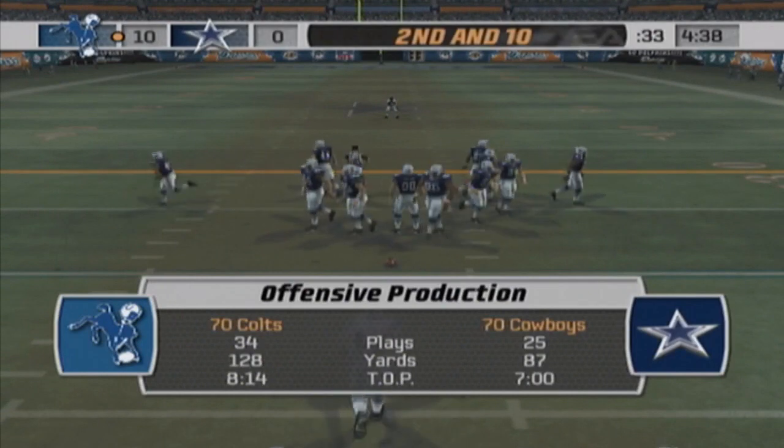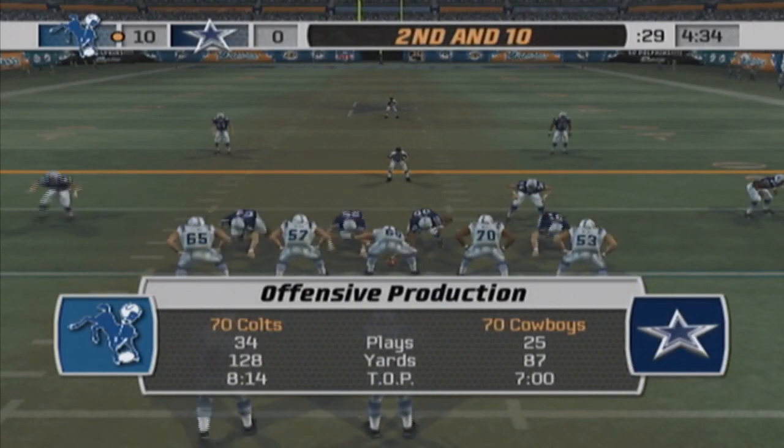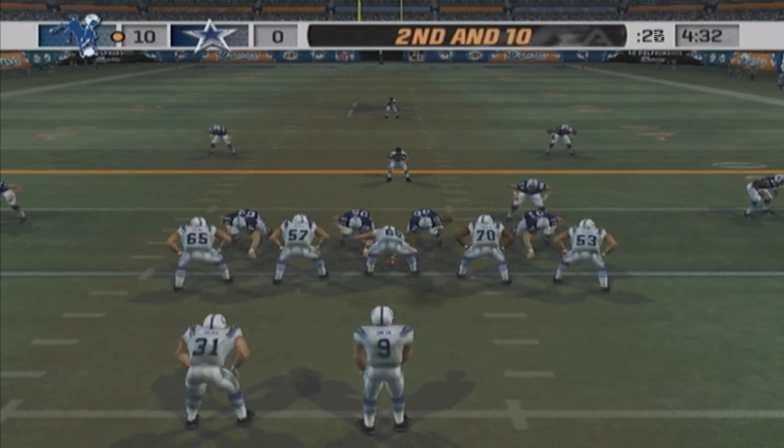Ball on their own 20. Ball on the 20-yard line. Dallas comes out in their nickel package.